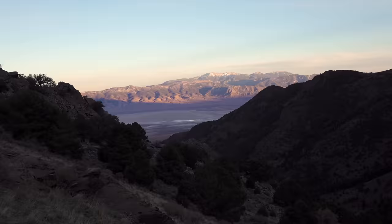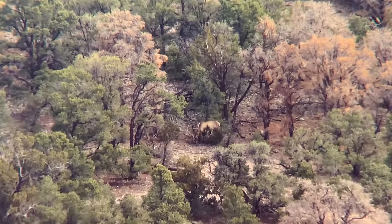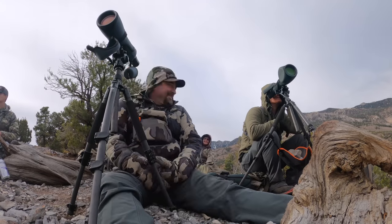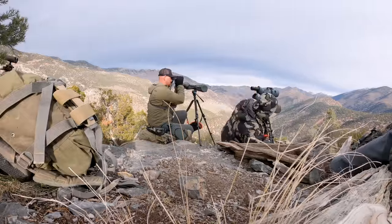Now, the unit that we're in is known to have better age class and just an upper level of bulls in general, but it's not a gimme, and it doesn't mean that we're just gonna instantly smash a giant bull. We have a tag, we're in the unit, it could happen, but we've only got 5 days to hunt. So we're gonna hit the glass, we're gonna look at as much country as we can, and we're gonna just hope that these bulls get moving and that we can get our glass on a lot of bulls and try to find the biggest that we can find.